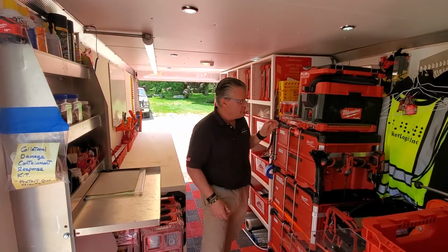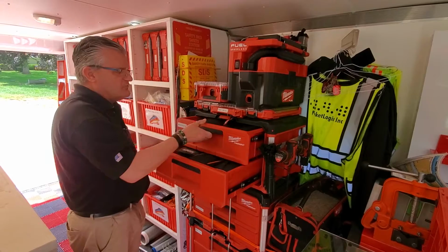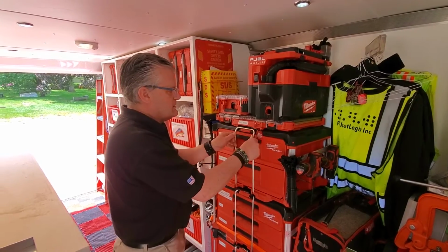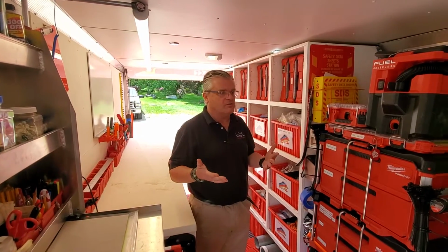We do standardize on the Milwaukee pack-out system, and that may seem like a small detail, but it allows us to very efficiently and quickly roll on site to a client's location and provide them the kind of service and support that we want to provide them in a very professional manner, and that's important to all of us.